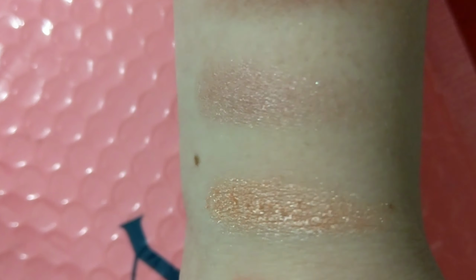So they look light, but they just, oh my god, they're so pretty. I don't know if they sent this out in different shades. Let me know. But I'm glad I got this because they're very pretty.